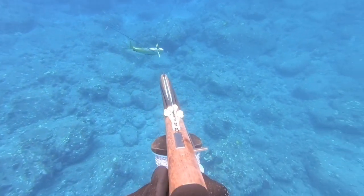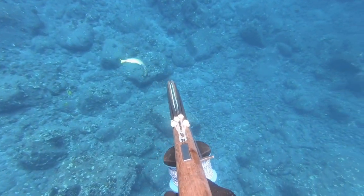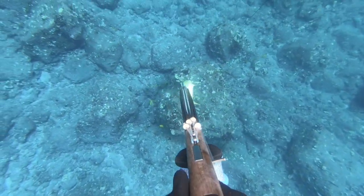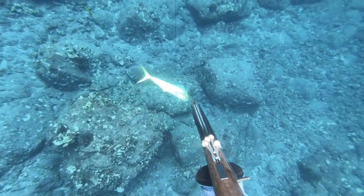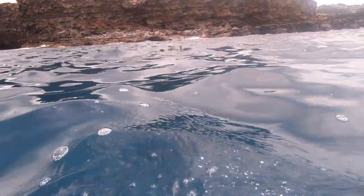So here I'm trying to put in a backup shot, and I felt like a horrible dive partner because I could not get a good shot off, and I eventually don't shoot him on this drop. Takes a second drop actually. Here I go up, he comes up, holds still, and I finally get a stone shot.